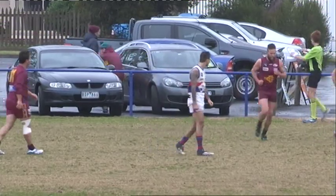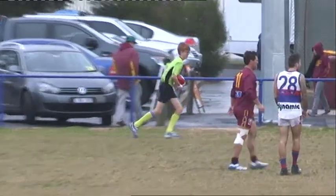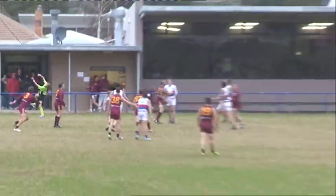The game's just lost everything it had. Yes, it had a bit there halfway, didn't it? It started to really get a bit in it, and now it's just dropped away. It's a nothing 6 minutes. See, another goal here for Bell Post Hill will be dangerous.